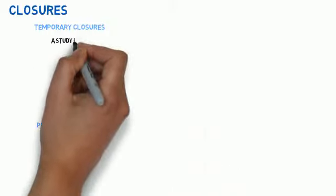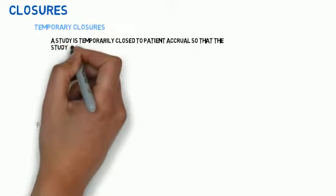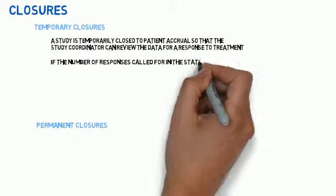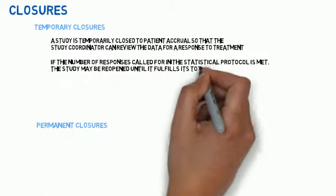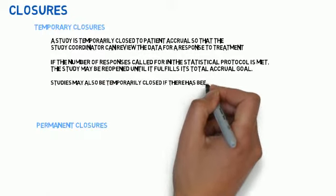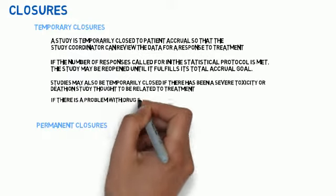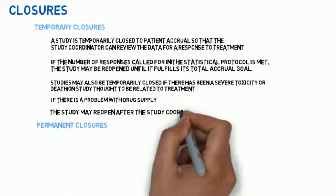There are two types of closures. Temporary closures mean that a study is temporarily closed to patient accrual so that the study coordinator can review the data for response to treatment. If the number of responses called for in the statistical section of the protocol is met, then the study may be reopened until it fulfills its total accrual goal. Studies may also be temporarily closed if there has been a severe toxicity or death on study thought to be related to treatment, or if there is a problem with drug supply that needs to be further evaluated. The study may reopen after the study coordinator reviews the situation.